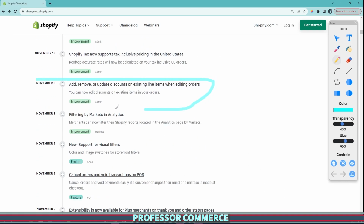Another quick little update here on November 9th says you can now add, remove, or update discounts on existing line items when editing orders. So this isn't for customers. This is for you on your Shopify admin. So it says you can now edit discounts on existing items in your orders.